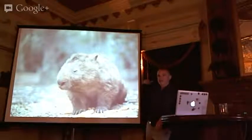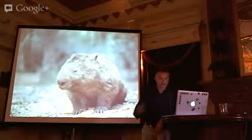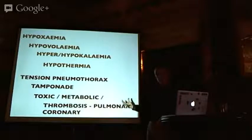And who can give me all the causes of PEA arrest really quickly? Go! Nobody, that's what I thought. Because we use the H's and T's to try and remember them. It's a good way of learning this and regurgitating it during the exam. But really, I've never seen anyone produce this list in this order rapidly and accurately in a cardiac arrest situation. And if they do, it's kind of inappropriate. You know, someone can be run over by a bus, someone's going to have hyperthermia, toxic ingestion. If they've been run over by a bus, I don't need to think about the rest.